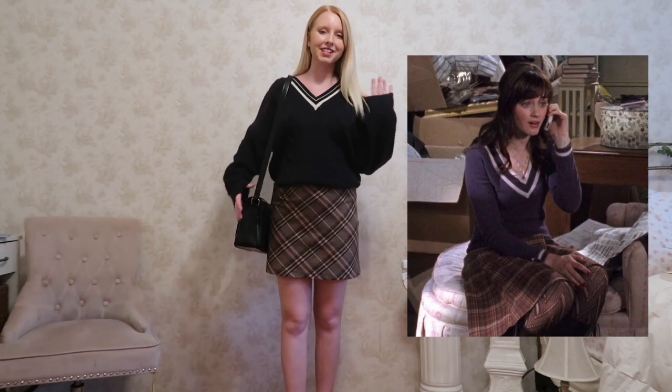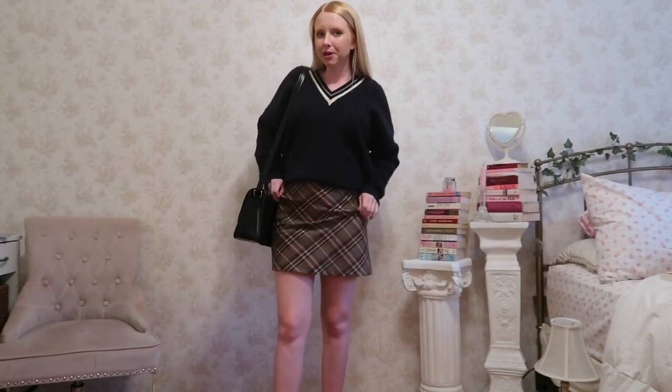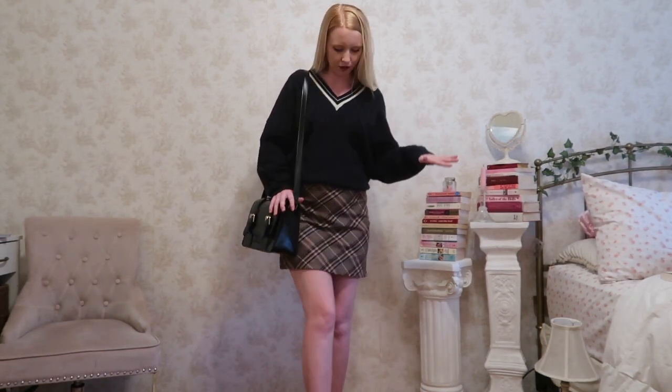Next outfit is inspired by Rory. This is one of my favorite outfits that she wears on the show. It's when she's at Yale. I feel like it's just kind of a perfect representation of that. This skirt I'm wearing is from Princess Polly. It's the Darwin skirt. I have on some Mary Janes with some socks underneath. Those are from Nasty Gal.